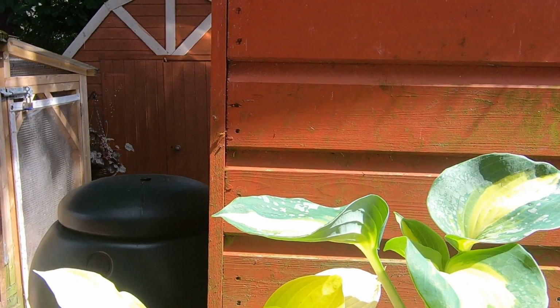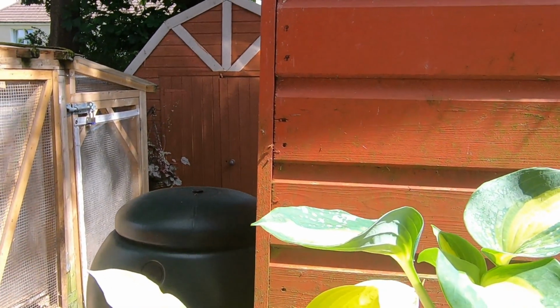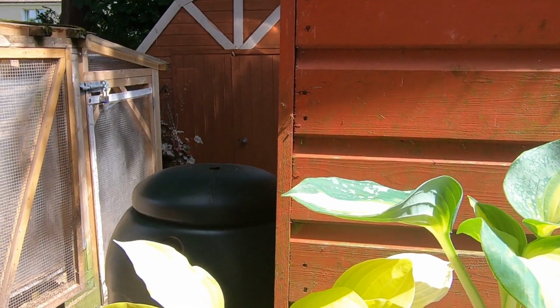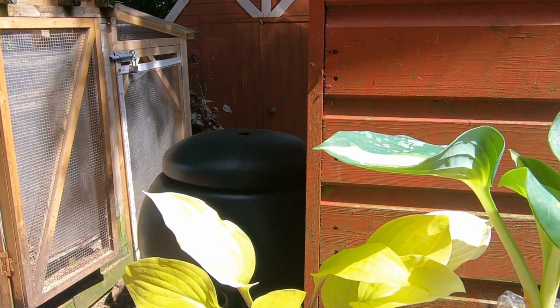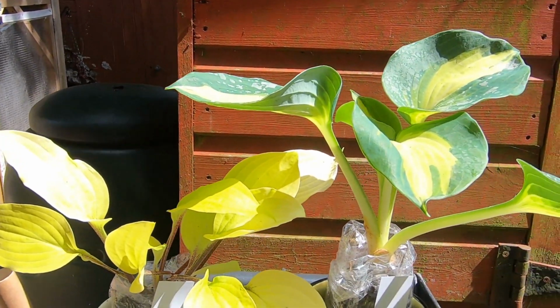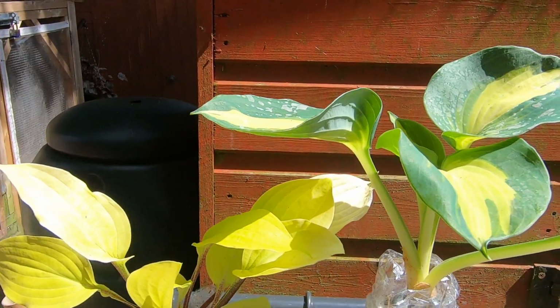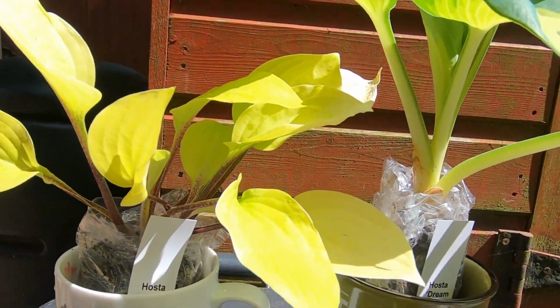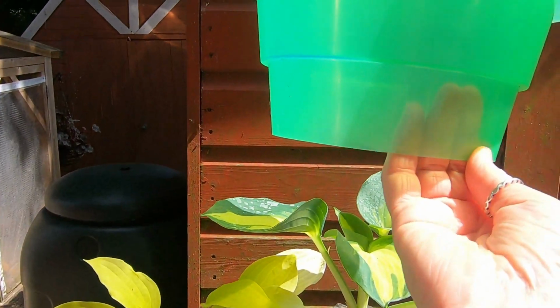And I've tried all sorts of beer traps, coffee grounds, wool pellets, oyster shell, egg shells, copper tape, copper rings, you name it, I've tried it. And I usually use a combination of things depending on where the hosta's sited. But I have never seen these before. Meet the Hosta Halo.